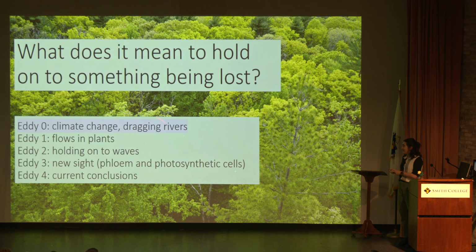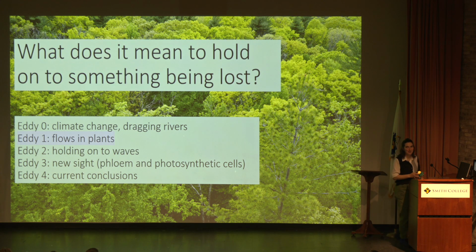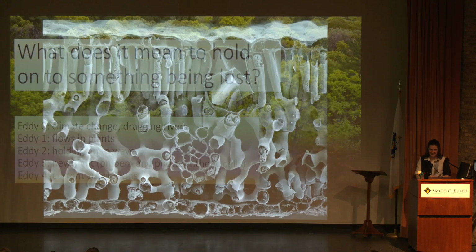So we're thinking a lot about water movement, right? We're thinking about it in the context of drought and climate change. But it's, of course, also happening in plants. We have water moving, gushing through plants all the time, and so I would be remiss if I didn't show you some sick images of the inside of plants.